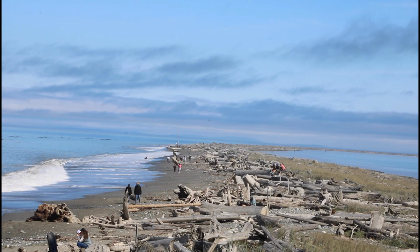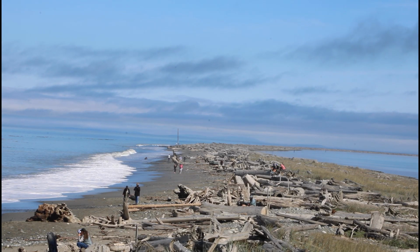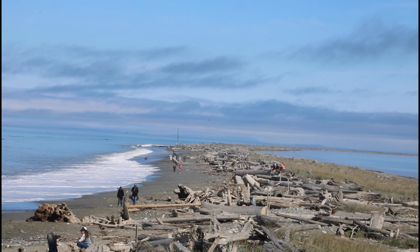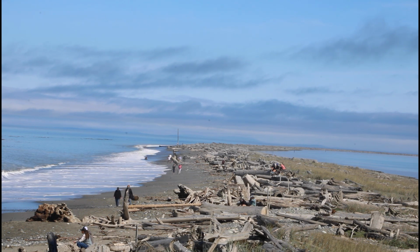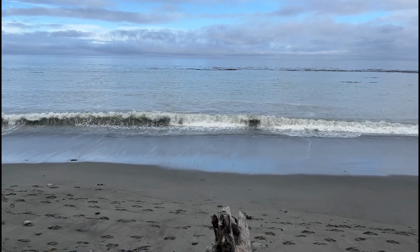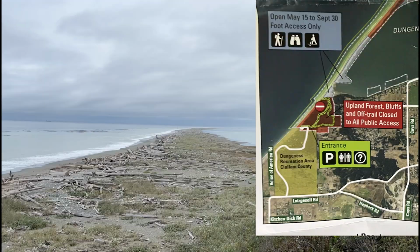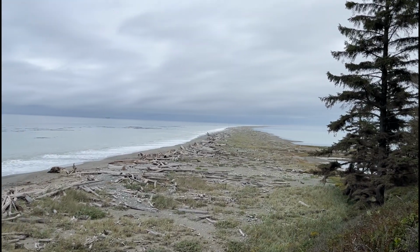Before getting into what I saw, here's some quick info about the area I got from volunteers working at the entrance. Dungeness Spit is the longest natural sand spit in the United States at 5 miles long. And you need to pay attention to the tides if you're going to try to hike all the way out, as much of the hikeable area will be encroached by the surf. And the spit is home to nesting and migratory birds, so some of the sections that I was able to explore here are only open through the end of September.